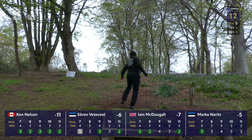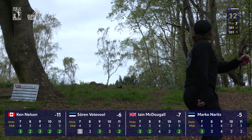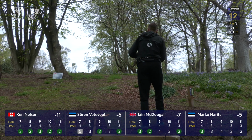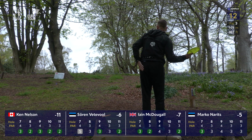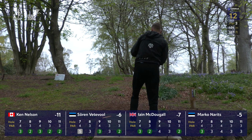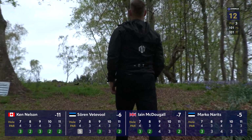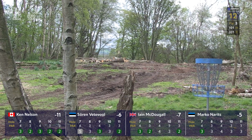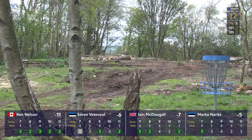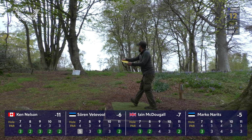Ken leading the way on 11 under. Gets a disc up high. Fortunate kick. It's a nice hole. We put this hole in because it's a nice power throw. You need to have a lot of... thanks for backing me up there, Iain. You have to have power to get it up over the hill and then make the disc do what you want it to do.